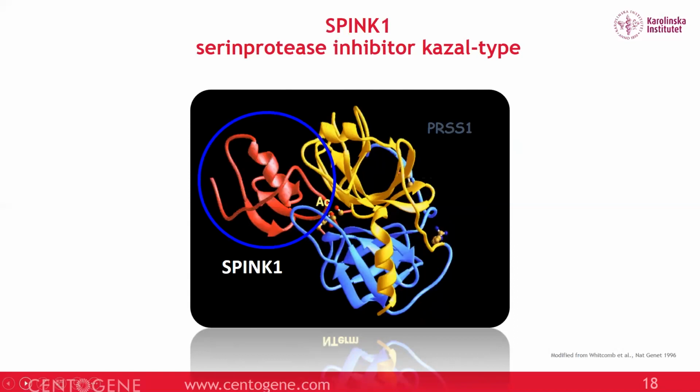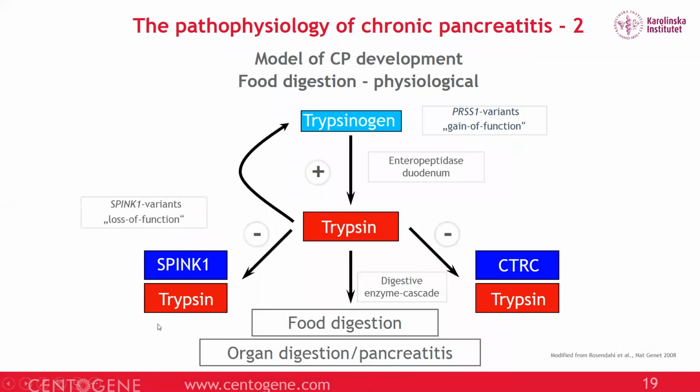It's a serine protease inhibitor of the Casal type. That's what the SPINK stands for. And it's normally inhibiting the trypsin prior to activation. And this, of course, then is a loss of function here, because if you have a mutation here, there would be more active trypsin, and it cannot be inhibited and/or degraded appropriately. So the effect is about the same as would be there with the gain of function in the trypsinogen gene as such.